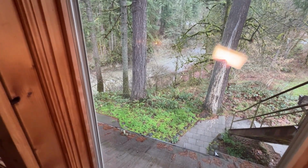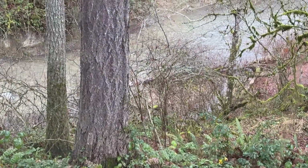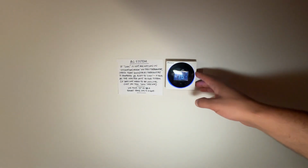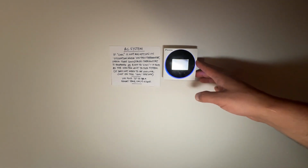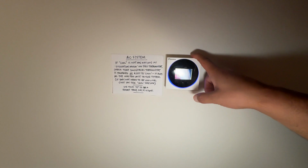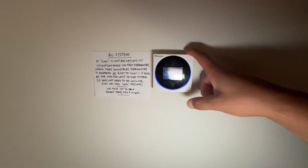Check out the creek down there, guys. Look at that, beautiful. Really awesome. You got some stairs that can take you down there as well. It's really cold outside. It's in the 40s, and it's always good to have one of these digital AC and heat. If you have one of those old school ones with the buttons, they're more challenging to deal with. I recommend you get a digital thermostat. That's always a great idea.